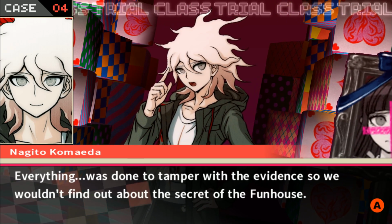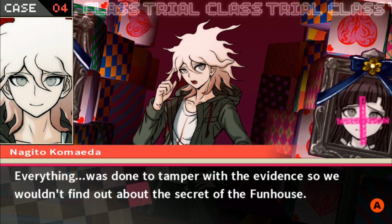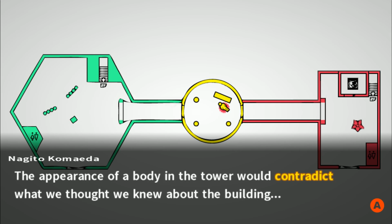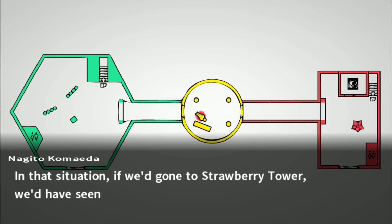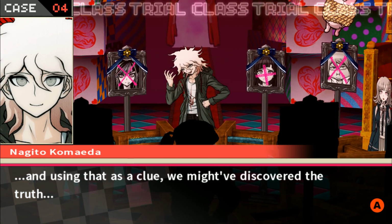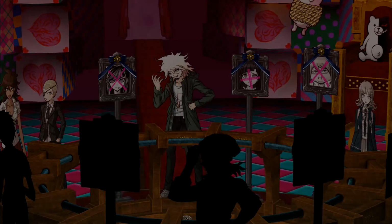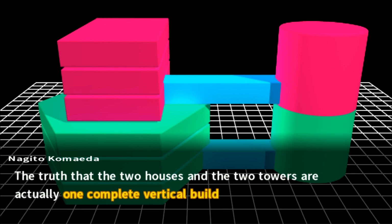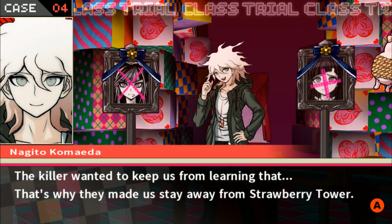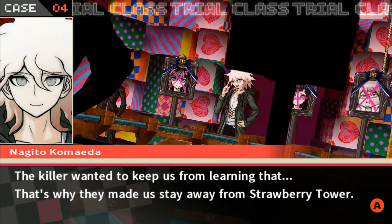Everything was done to tamper with the evidence, so we wouldn't find out about the secret of the funhouse. The appearance of a body in the tower would contradict what we thought we knew about the building. In that situation, if we'd gone to Strawberry Tower, we'd have seen that contradiction firsthand. And using that as a clue, we might have discovered the truth. The truth that the two houses and the two towers are actually one complete vertical building. The killer wanted to keep us from learning that. That's why they made us stay away from Strawberry Tower.